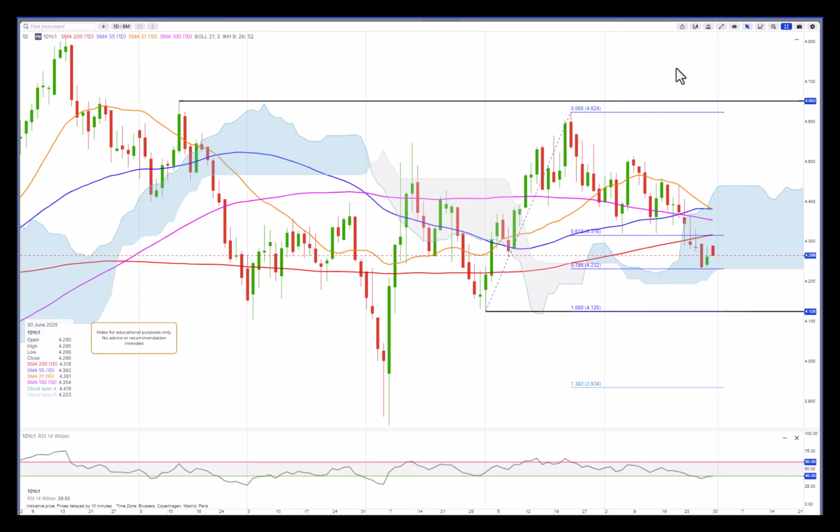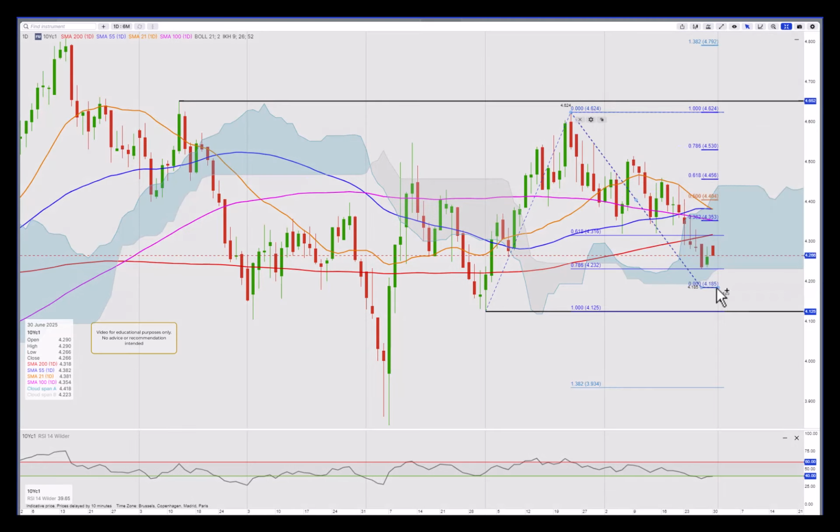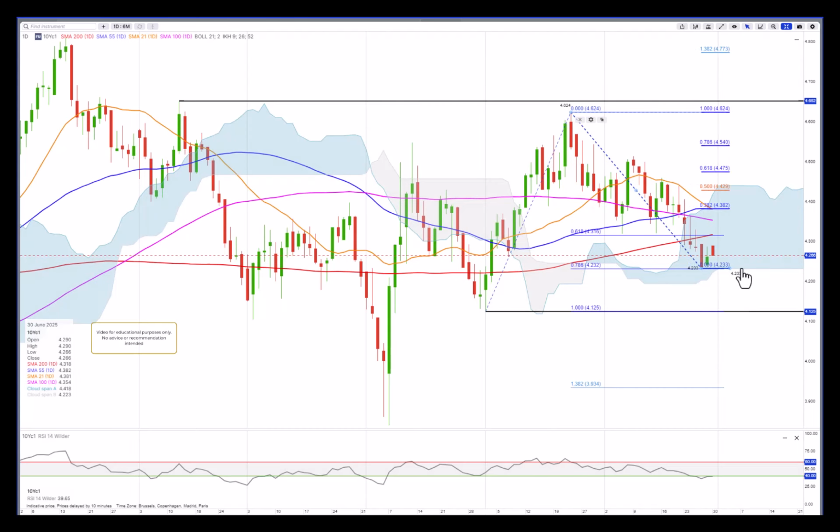And what I will do, I will actually add a Fibonacci to this downtrend here. Say if it does, well, then maybe we could see it bounce up to around 438, which is the 38.2 retracement, just around the 55 moving average.